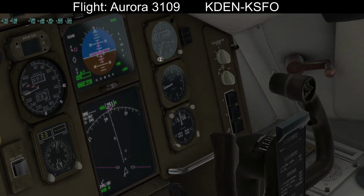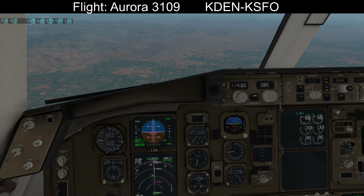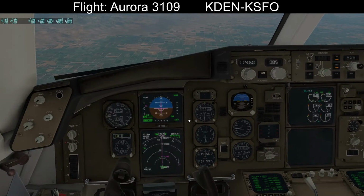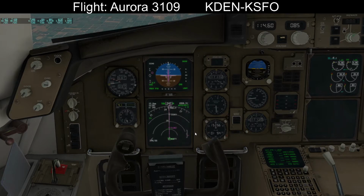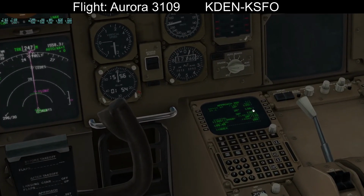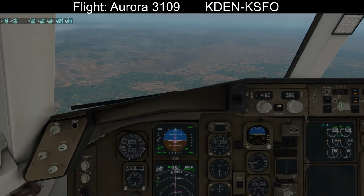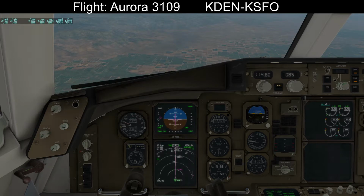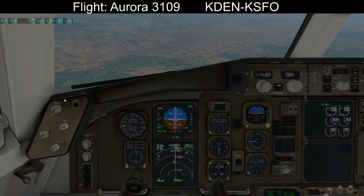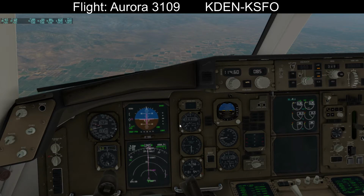Seatbelt signs are already on, and the landing speed is already set. Flaps 20 today, and a speed of 139 knots. Normally flaps 20 is the preferred kind of setting for landing in this thing. Otherwise, as you can see, the landing speeds tend to go very low, like below 130 knots in some cases, which I don't really like. I think that's a teeny bit too slow. So I like to do a bit of a faster approach, about 140 knots, typical of what you get in maybe an A320 or something like that, which is fine for this aircraft. But if you go a bit slower, it does get quite close to stall speed, that's why.